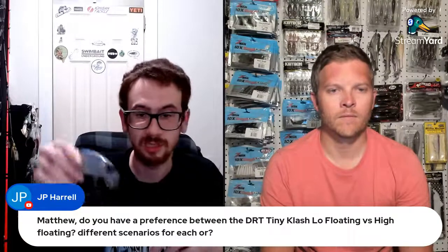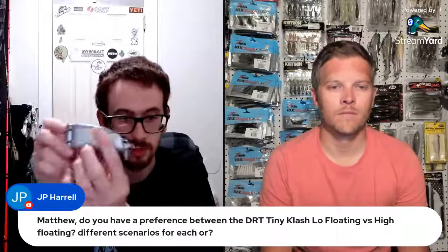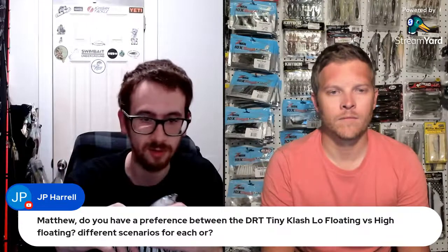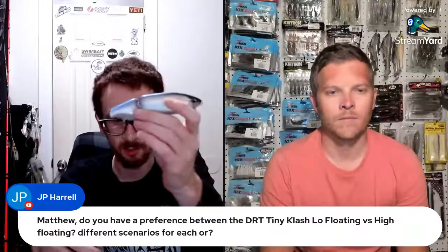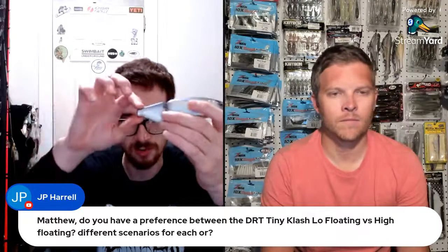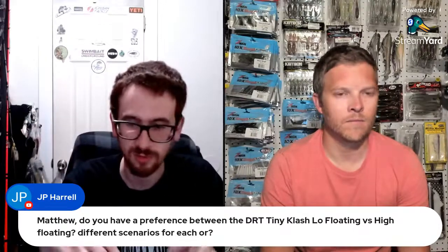Depending on the line size, it'll pretty much stay about a foot under the surface, and you can twitch this back and forth if you have that straight tail on there, not the V-tail. You can do it with the V-tail, but it doesn't look as good, in my opinion. I think the straight tail gives you a better, more realistic fish profile instead of having that dolphin sort of tail on it.